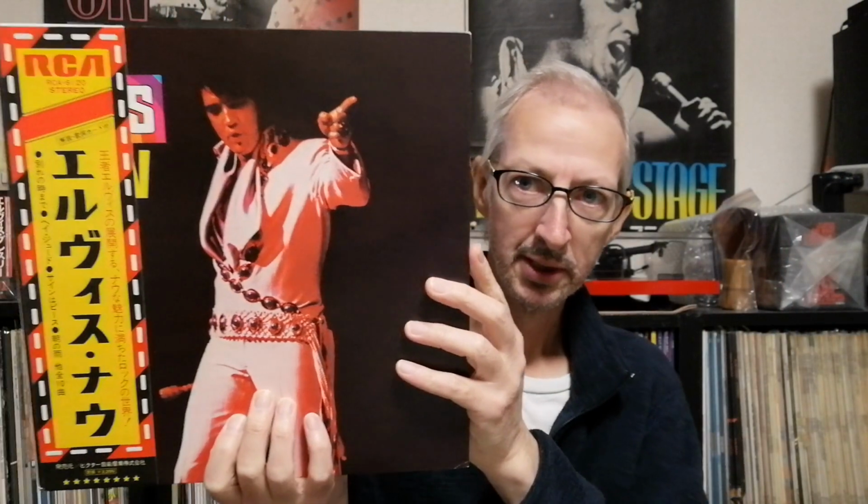And it's the standard design, Japanese text on the left, English lyrics on the right. I have another copy to show you from 1974. This is actually the most difficult pressing to find. By this point, they were not using the gatefold cover design anymore. As you can see, it's the same as the American cover.